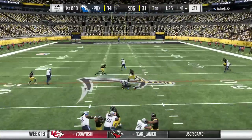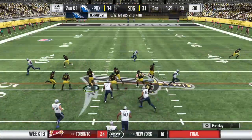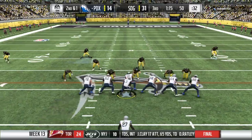Trying to shake off the interception. He'll look to throw. Over the middle, he finds Henderson complete. Give him 9 there on the first down completion. Nothing fancy on first down, but a very consistent type of a play.